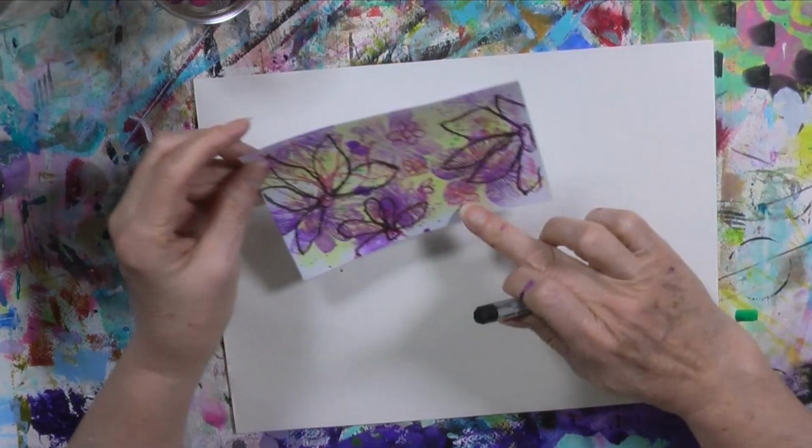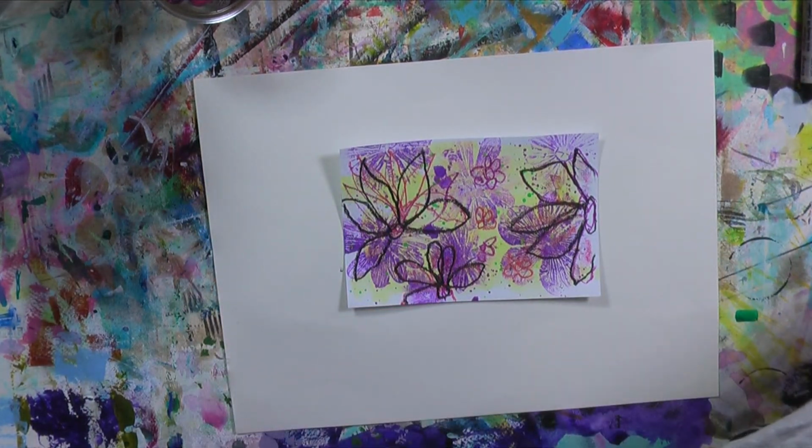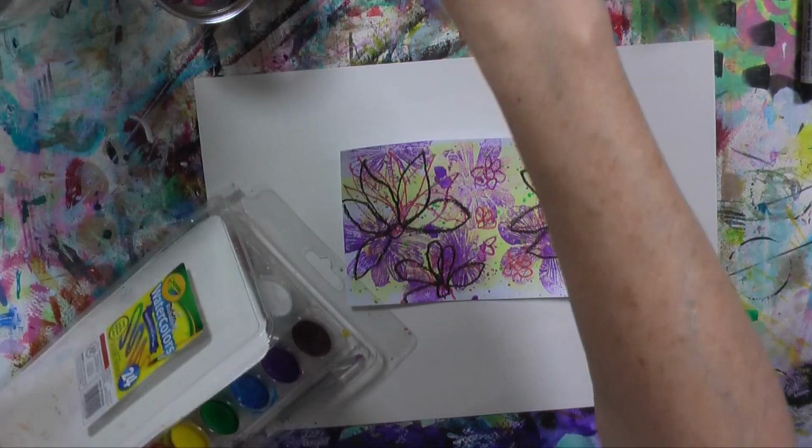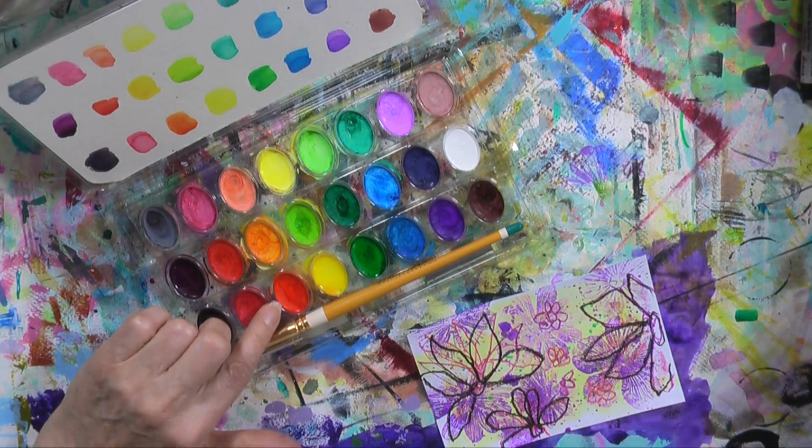I don't know if I want to do these or not yet. What about a watercolor in the flower? Let's try that. That might be cool. Today's experiment day. I'm going to try this orangey color. Maybe this one. Actually, I'll try the light one first.